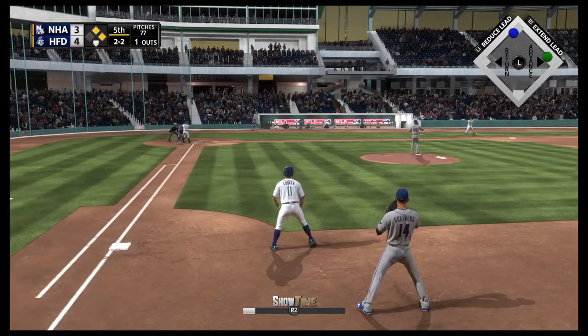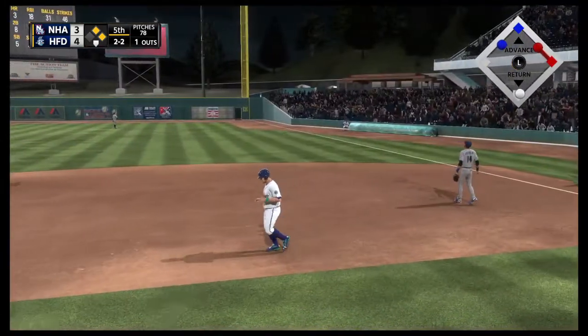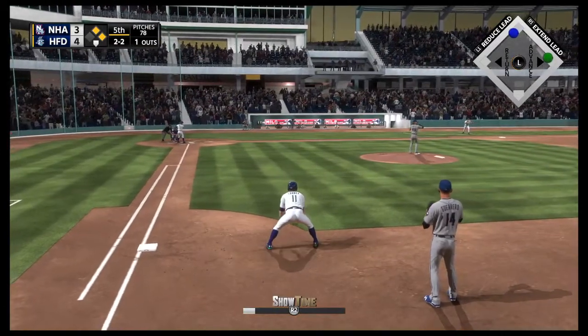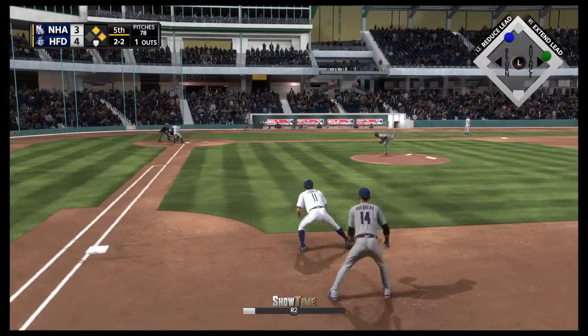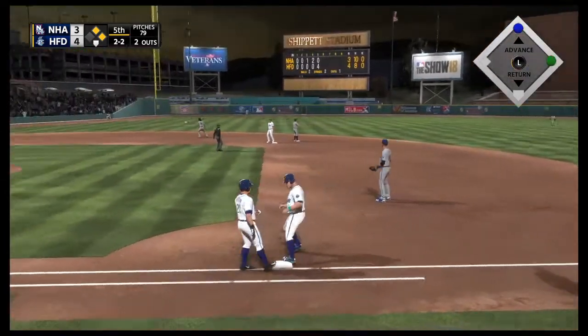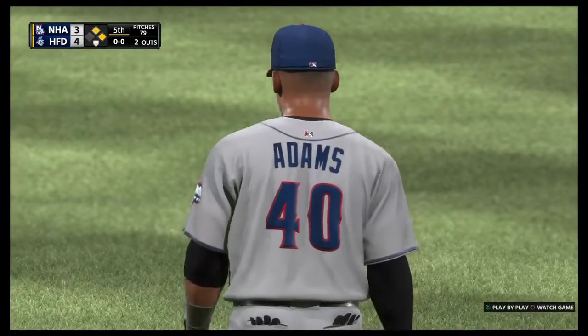Mark Payton. There's a swing and a high deep drive headed for the right field corner, and that's going to wind up hooking just a bit foul, so a missed opportunity there. Line drive to center field, but sadly for him this will head straight to the center fielder as he puts it away without much trouble for the second out.